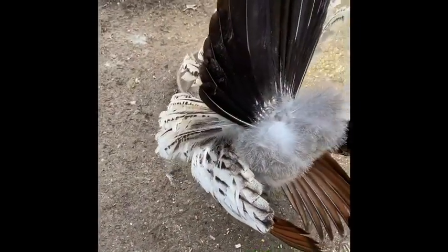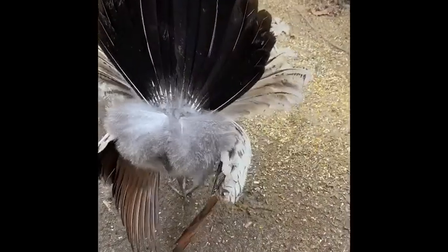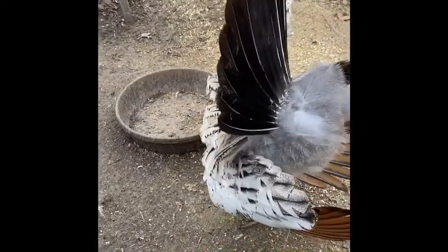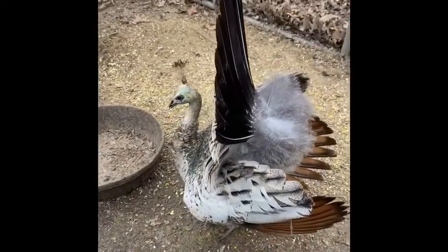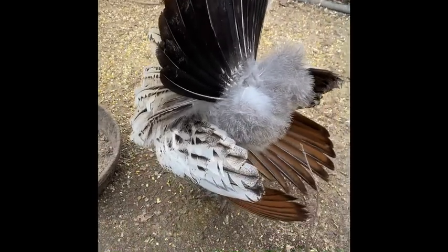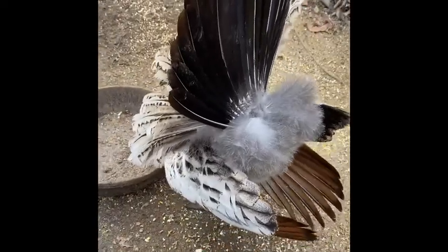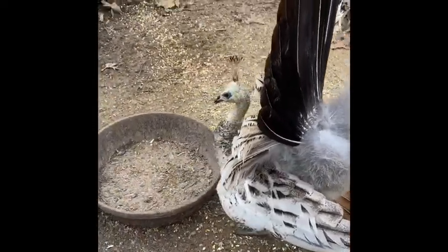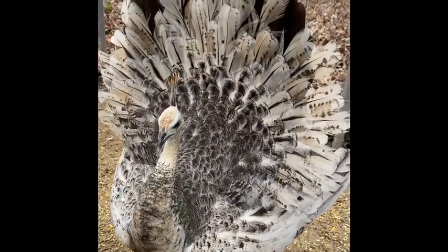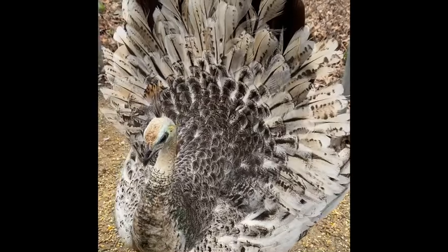Thelma wandered onto our property about a year ago. She's a peacock and we have no idea where she came from, but she's made a nice addition to our chicken coop. She does not want me to see her face. She just wants me to see that fluffy butt. There she is. Very impressive. Good job, Thelma. Looks nice.